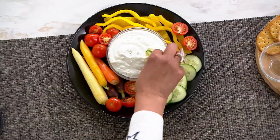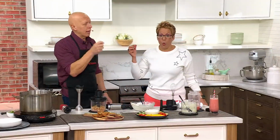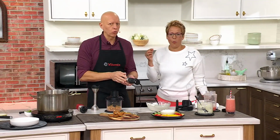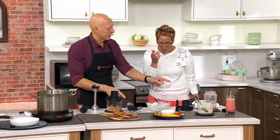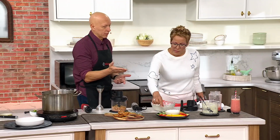Now, this is a dip. I love it, it's a dill onion dip. Yep. So not having to pull out, again, a different appliance. This sits in my drawer. I pull this out. I have one whisk, but it has the power to make whipped cream, meringues, or slowly mix a dip like this.